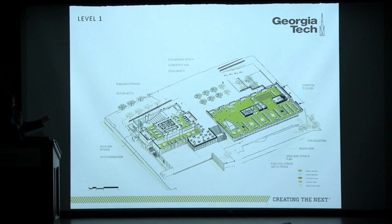This is the first floor in the Price Gilbert building. It will resemble a lot what it is today. It will remain primarily a reading room. There will also be an exhibit area and a student event network.